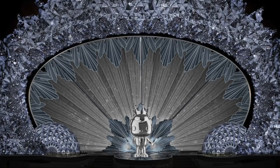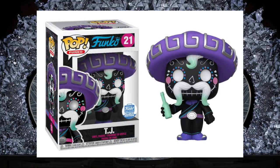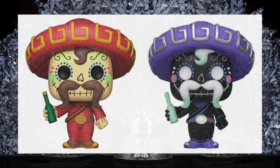Also from the Spastic Plastic line, this new colorway of TJ I think is very nice. Very eye-catching. They also made new artwork for the box on this one. Here he is alongside the original, and you can see just how different he looks with these colors. I especially like the gradient on the mustache, which kind of matches the bottle. It almost seems like he drank something radioactive in that bottle and it made him change these colors. Kind of tells a little story.